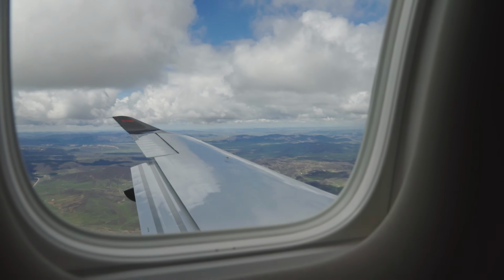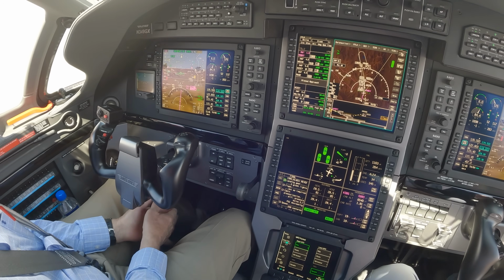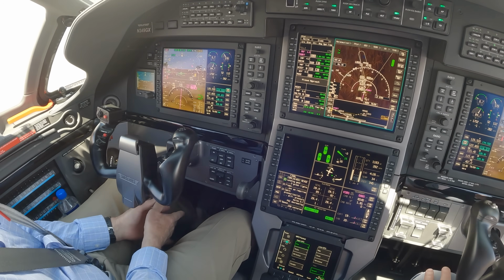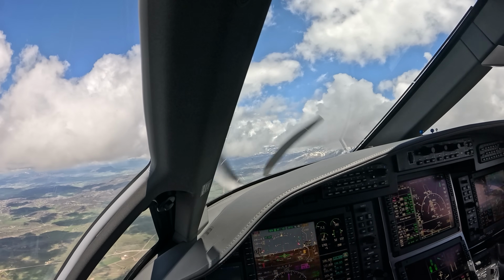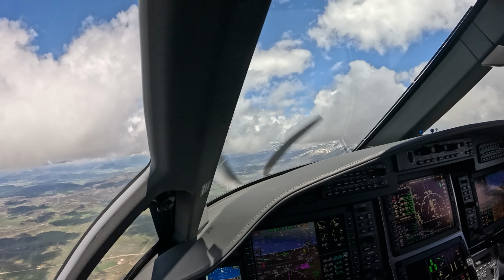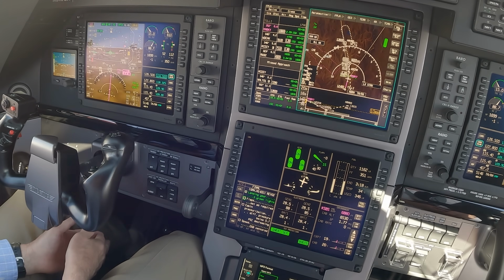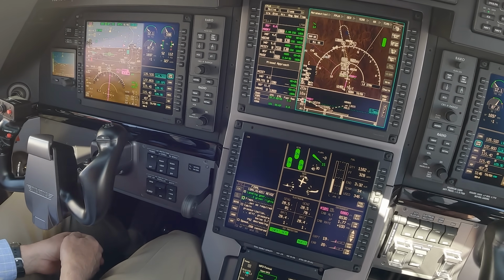Clear of the runway and birds are clear of the runway. Pilatus 1, copy Steamboat traffic. Pilatus 1 is MAPKey inbound runway 32, Steamboat. All right, very good. So we got gear, flaps are set 15. We'll hold that right now because we're going to set 30 for landing once we get closer.